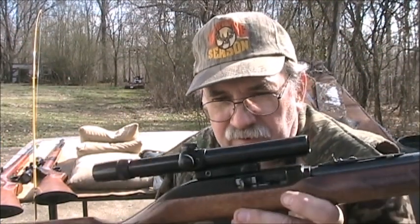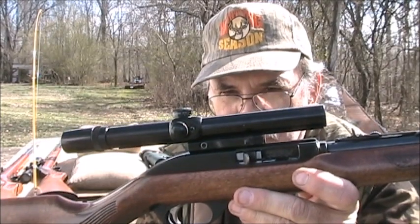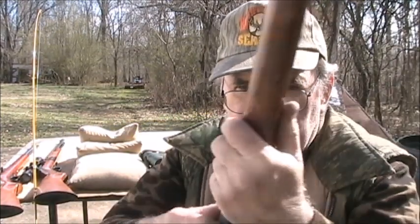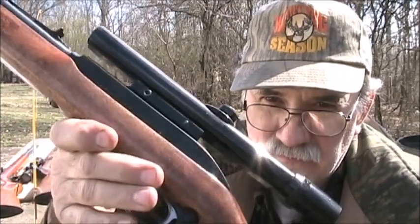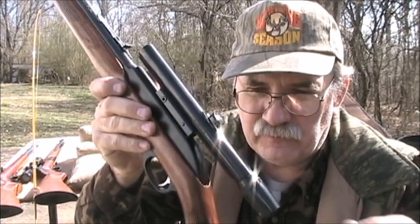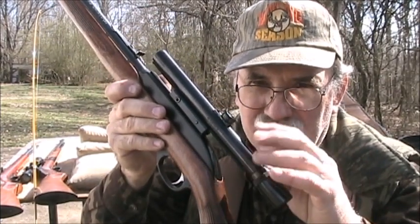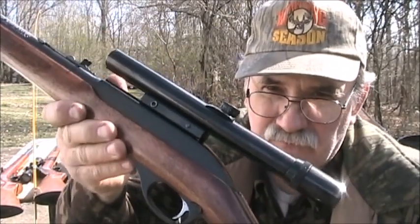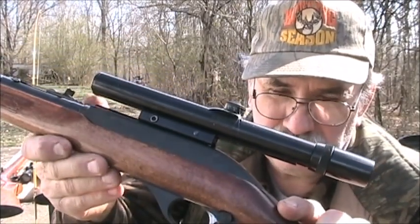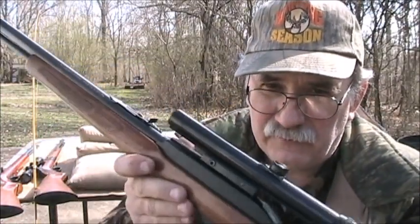This particular little rifle I topped with a 4-power Bushnell custom 22 scope. I've owned this little scope since back in the 1970s. I actually gave this to my grandfather, and when he passed away, I ended up with it. So I decided to put it on this little Marlin Model 60 because it's so small and lightweight.